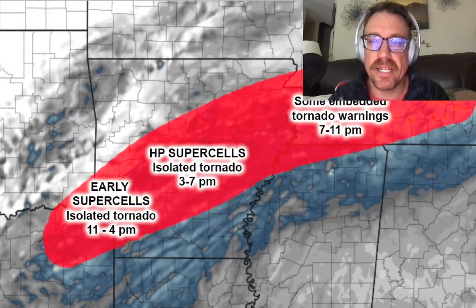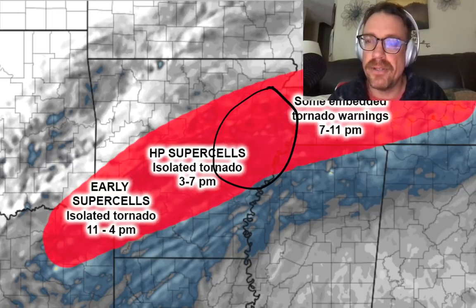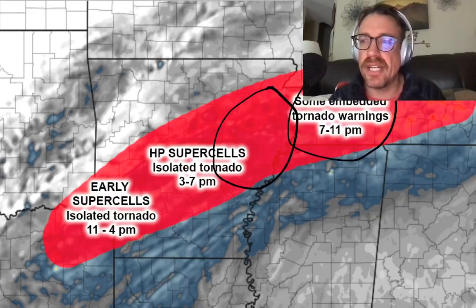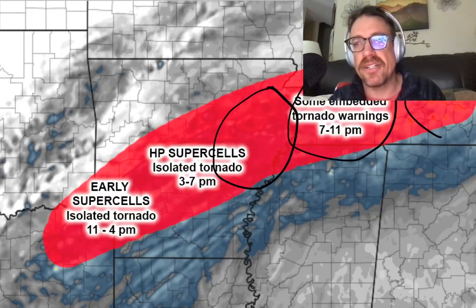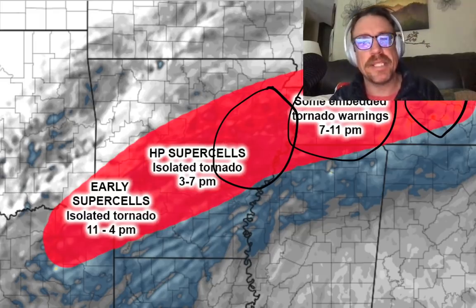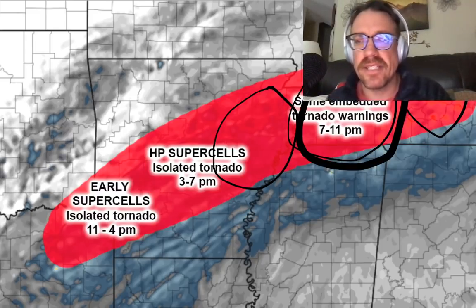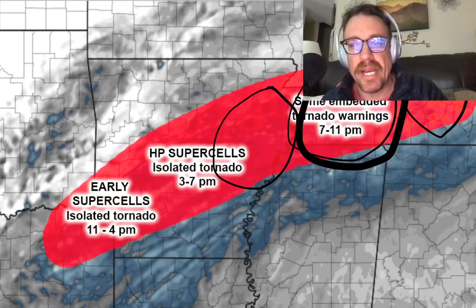I believe that that's going to come together here to the northeast of Little Rock, northeastern Arkansas. The QLCS will then push through western Tennessee, maybe arriving to central Tennessee by late evening toward midnight, maybe 10 to 11 p.m. There into central Tennessee. But western Tennessee, early evening after sunset, like a 7 to 10 p.m. type of a time frame.